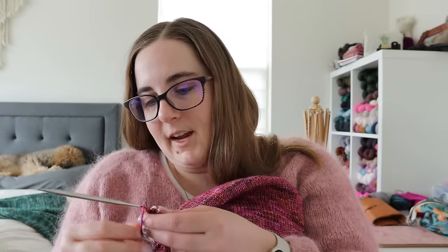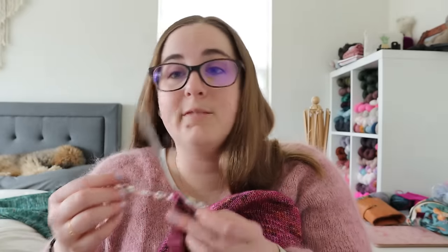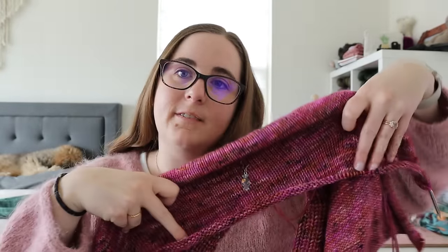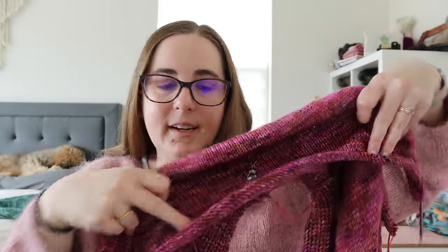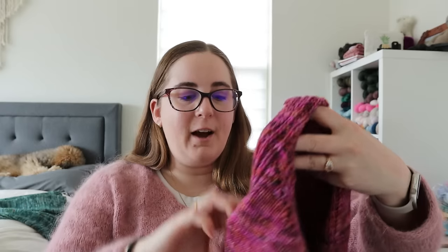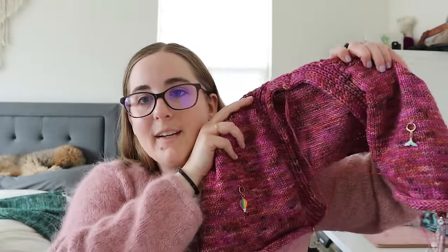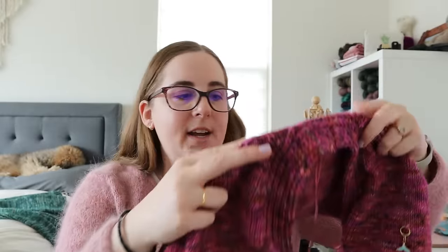My row counter is telling me that I have 12 more rows to go. So I think if I focus on this for the rest of the day, I can definitely get that done. I can measure out and see how good we are with the armhole depth and figure out where we want to go from there. But I'm really happy with the progress that I'm making on this project.